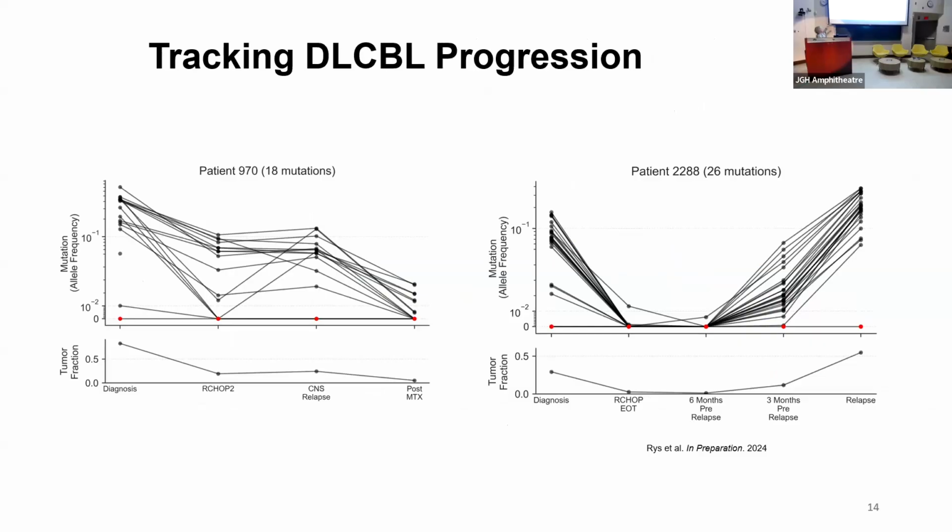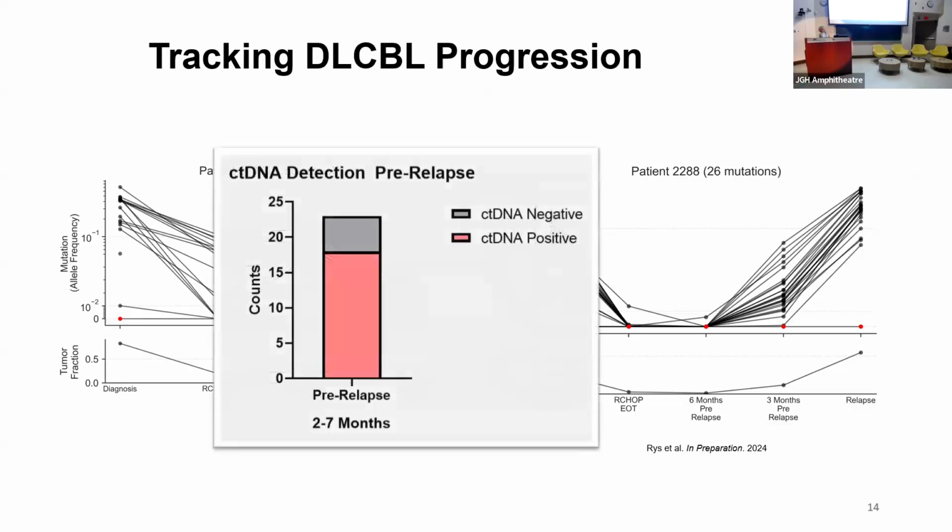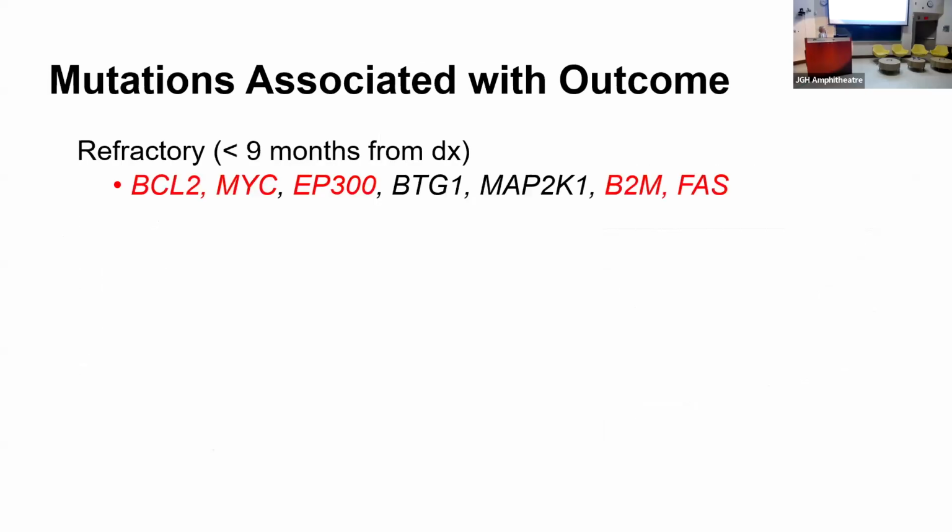And what you're seeing here on the y-axis are the variant allele fractions of each of the mutations in the peripheral blood of that patient, which then falls after 2 cycles and then rises once there's a relapse. In the right-hand figure, you see that, months before the clinical relapse, we can certainly see a rise in the ctDNA. So, most of the patients had detectable ctDNA 2 to 6 months before.